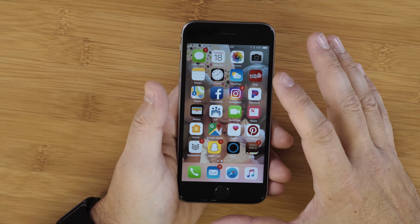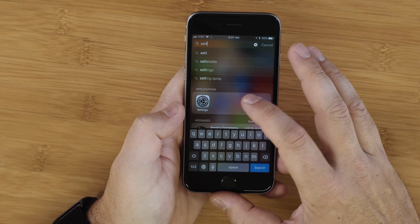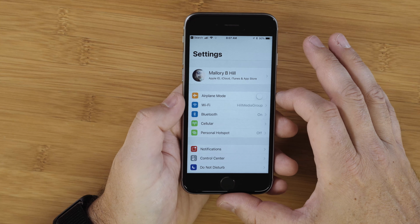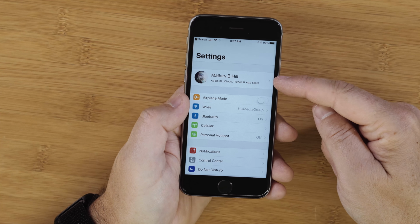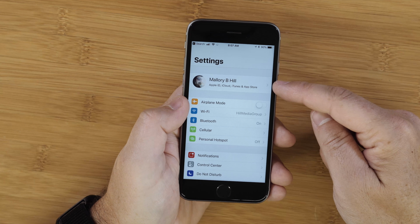So in order to back up your phone, you're going to need to go into the Settings app. So just swipe down, type in Settings, and tap on that icon. And then up at the top, it's going to show your name, and you can access all of your iCloud settings here.